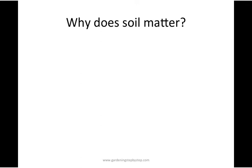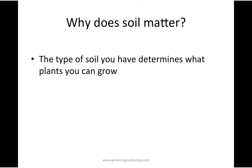But why does soil matter to us as gardeners? You probably realise it's important. It's the thing that the plants grow in, and the roots need somewhere to anchor themselves to enable themselves to stand up straight. But beyond that, soil is important because the type of soil that you have determines the plants that you can grow, and it also determines how well what you do plant will grow.